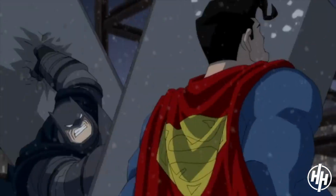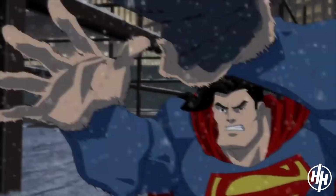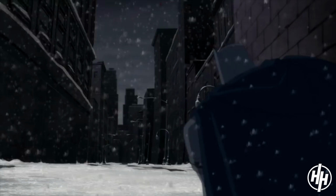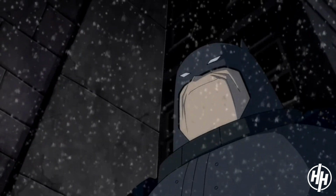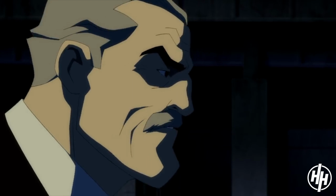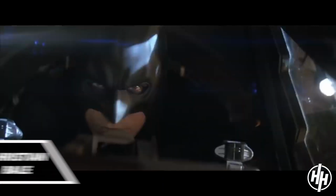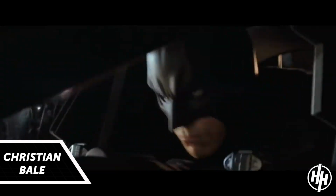To ensure he could go head-to-head with the Man of Steel, Bruce used a power armor that could withstand Superman's strength, as well as enhancing his own fighting skills. The solid costume ultimately gave him the edge over the Kryptonian and gave Bruce the time he needed to fake his death.